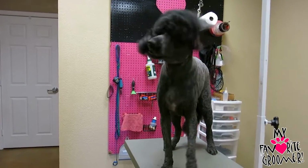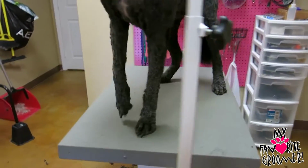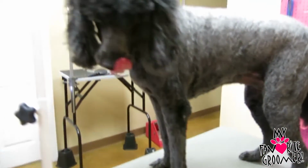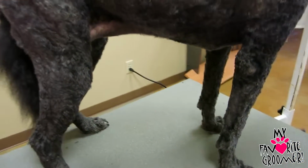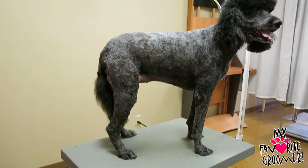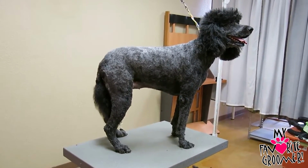Okay, so we haven't hit the bath yet, but I did ear cleaning, ear plucking, toenail trim, pads, and this is where our end product is. Her ears are infected, so she's shaking her head quite a bit. So this is going to be our end product after the bath, but it's not going to be exactly the same because she's not going to get a blow dry. She's got a bunch of lumps. Hey baby, so that's our end product, just so you guys can see it before we sign off. Thank you.